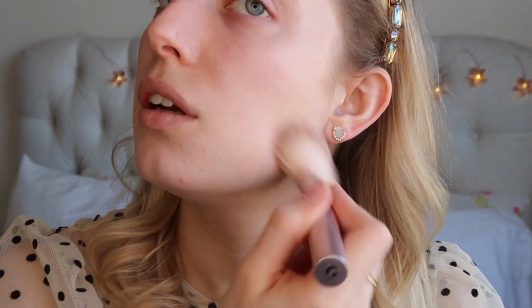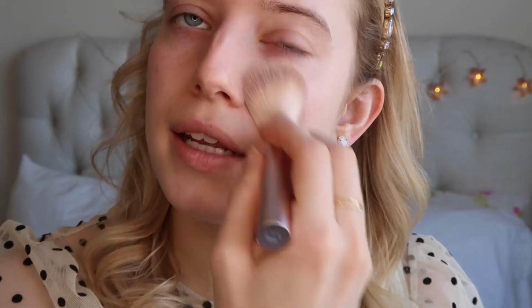Okay, so it's definitely covering up some redness. I can tell right off the bat that this is very sheer coverage. Not sheer, I mean it's still definitely evening out the skin. Ooh, actually, I'm kind of liking this.